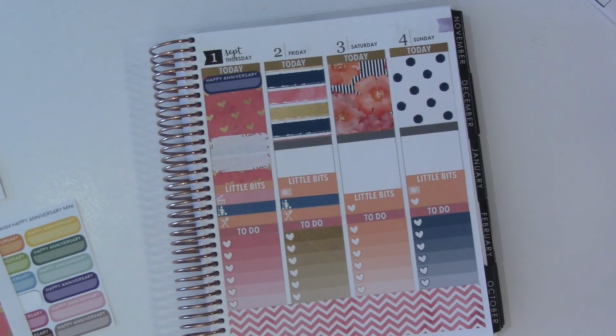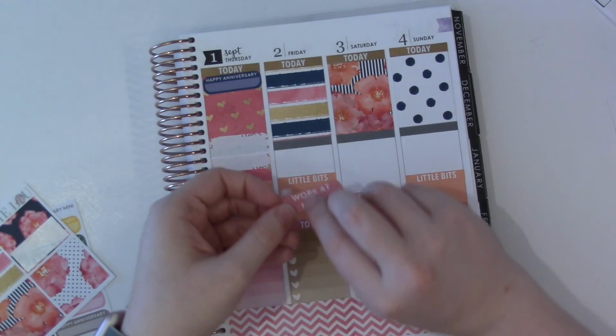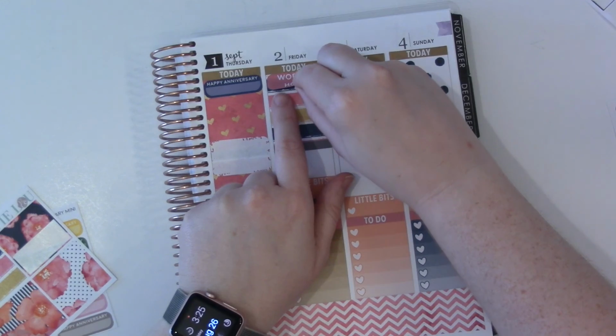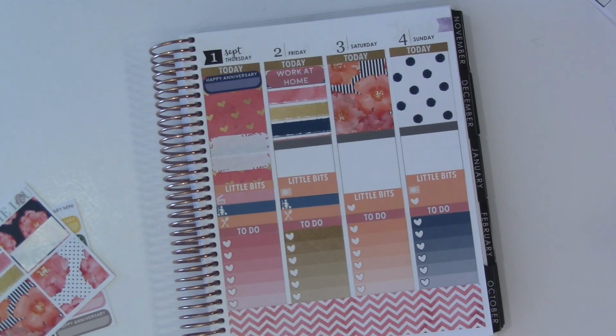And then Friday is my other work at home day. So should I do another pink? I think I will because I thought that was so cute, and that will also work here, I think. If not, it's all right. We're matte removable. We can make it work. Yeah, it's fine. Probably not a great match, but I don't think I have anything that's going to be any better because I'm out of blue ones. I used all my blue ones for something. Okay, yeah, I think that's good enough.